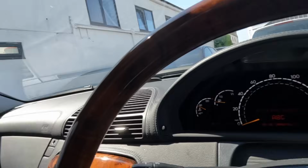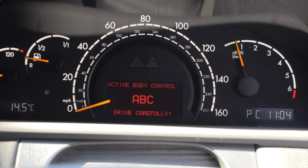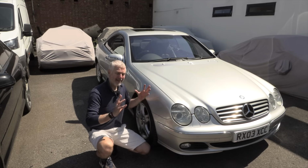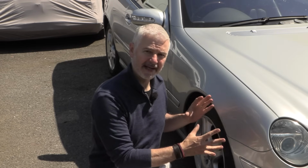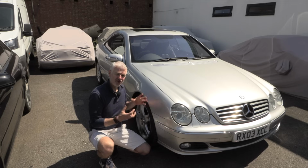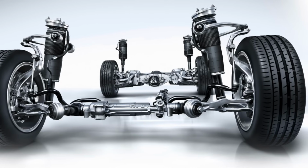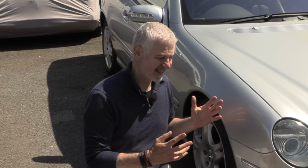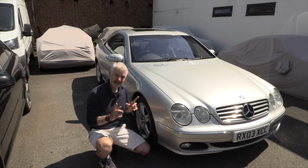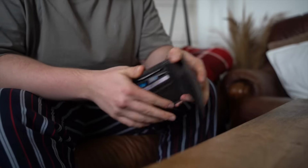Oh, there we go. And it's just come on, and that is why this car is so terribly cheap. The saloon got air suspension, which was amazing for comfort, but not so good for a sporty drive. So for the coupes, they came up with this, the ABC system, active body control. It is a hydraulic system, which is pretty complicated, but when it works, it is fantastic. You get incredible comfort and yet practically zero lean in the corners. However, when they do go wrong, their ability to drain your wallet is pretty legendary.